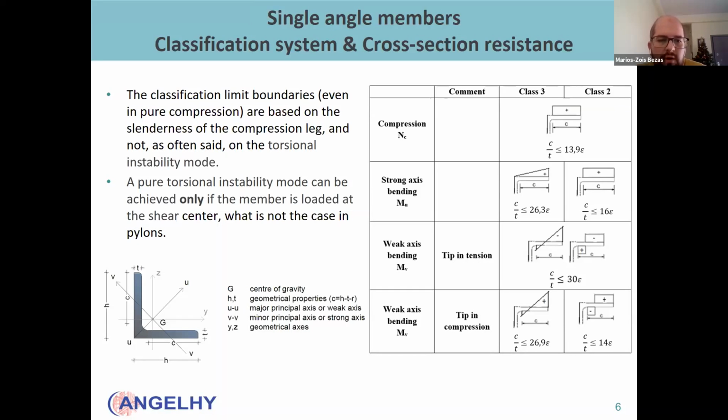And a second important thing that we have realized here is that in all the cases, the limits of the classification are based on the slenderness of the compression leg.